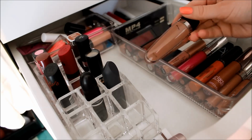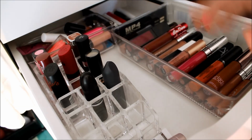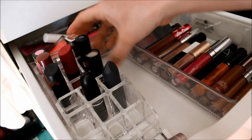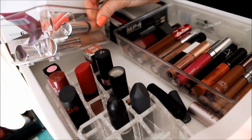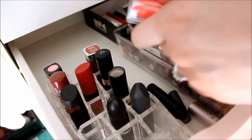Let's pull in this Makeup Geek something or other. There's literally nothing else on that packaging. I'm going to pull in 4 gloss type products. These are my lip balms and stuff in the front. I tend to use, wow, one at a time. Oh boy.